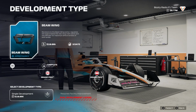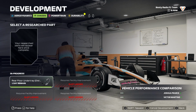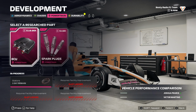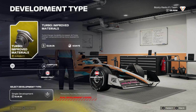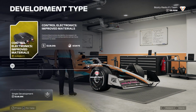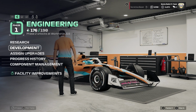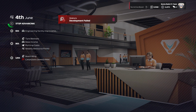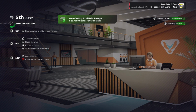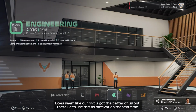So let's go ahead and start getting beam wing underway. Ooh, we're about to have that rear floor under tray though. Stators, so we'll have a couple more upgrades available. Let's get the other matched control electronics durability upgrade. Perfect. Advance some more. Ooh, Stator's development failed. Does seem like our rivals got the better of us out there. Let's use this as motivation for next time.